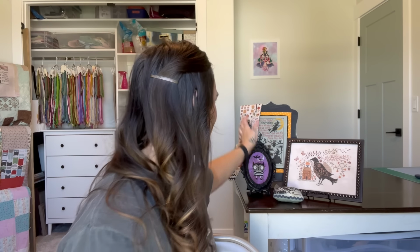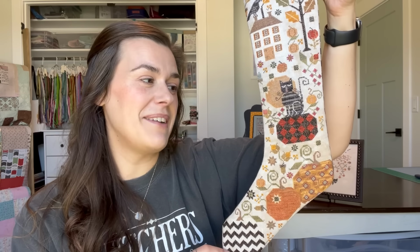And then another finish that I had finished this last year, but I finally decided to fully finish it, is my Olga's Autumn Stocking. This just makes me giddy. I am so proud of my finishing on this. I was so scared to cut this, hence why it sat in my drawer for a year. But I finally worked up the courage and it wasn't that bad once you got going.